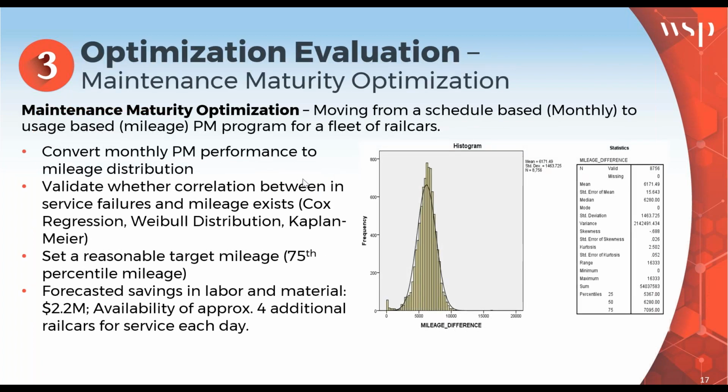So looking at examples of some of these optimization opportunities, this example is for rail car maintenance. Basically, their standard rail car maintenance for a particular client. They're performing it on a monthly basis, and we wanted to look at moving it to a mileage or usage-based maintenance. So the important things to look at when we do this, first of all, okay, right now, when you are performing it on a monthly basis, what is the distribution of mileage that occurs in between the performance of these PMs?